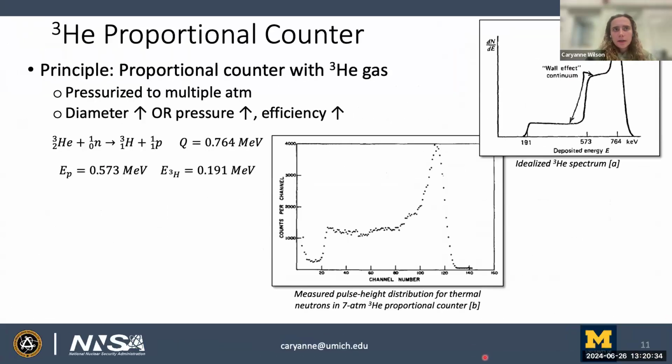All right. And then this is what I previously called the gold standard of radiation detectors. This is the helium-3 proportional counter. It works the same as the BF3 proportional tube we talked about, but this time it is filled with helium gas. The helium-3 undergoes this reaction: it absorbs a neutron and produces tritium and a proton. 0.764 MeV will be imparted to the proton and the tritium. The proton is much lighter, so it gets most of the energy, 0.573 MeV, and the tritium gets 0.191 MeV.